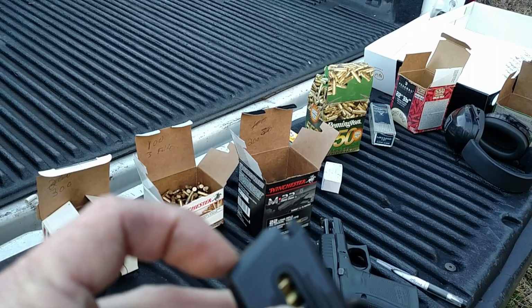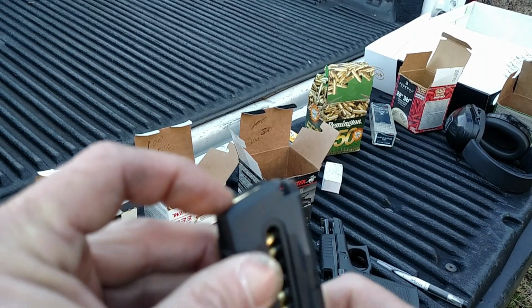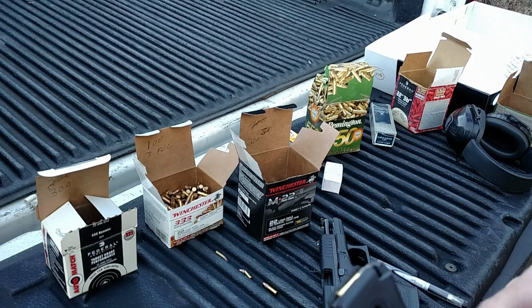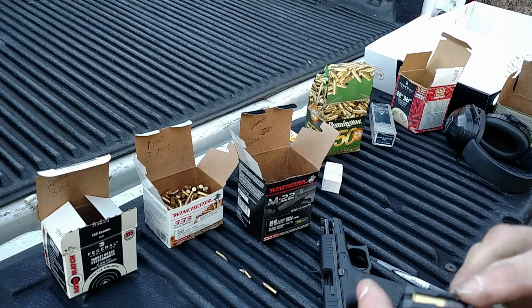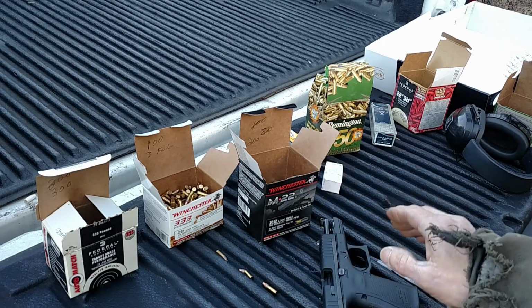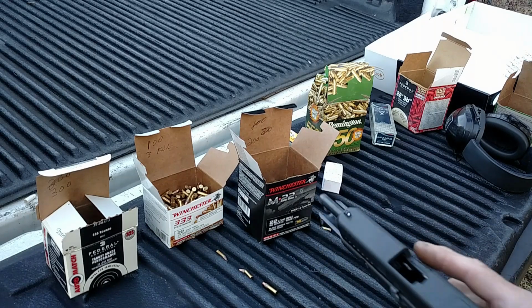A cure for it, I honestly haven't discovered yet. But it's that last 2, and that's usually where I find we have a problem. But the lead ones feed better. They're smoother and they don't catch on the ramp.